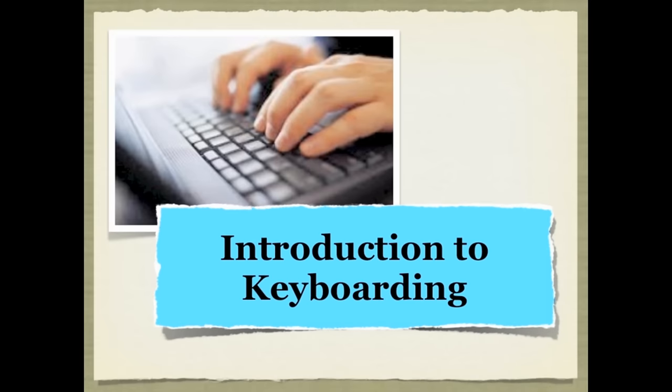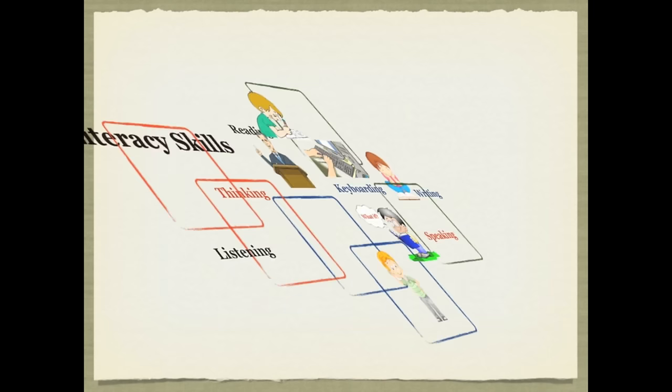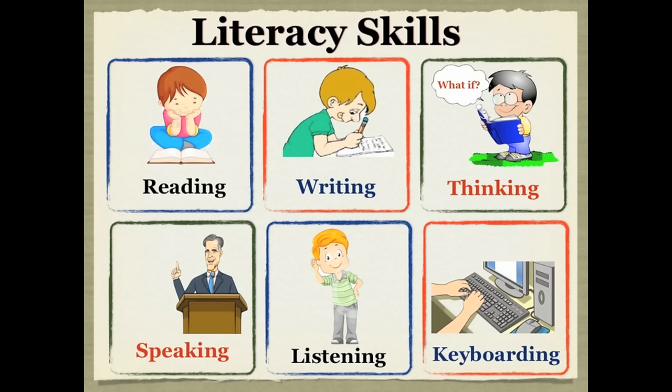Good morning. Today you will learn about keyboarding. Don't you know that there are 6 literacy skills that a student should acquire? And one of those is keyboarding.